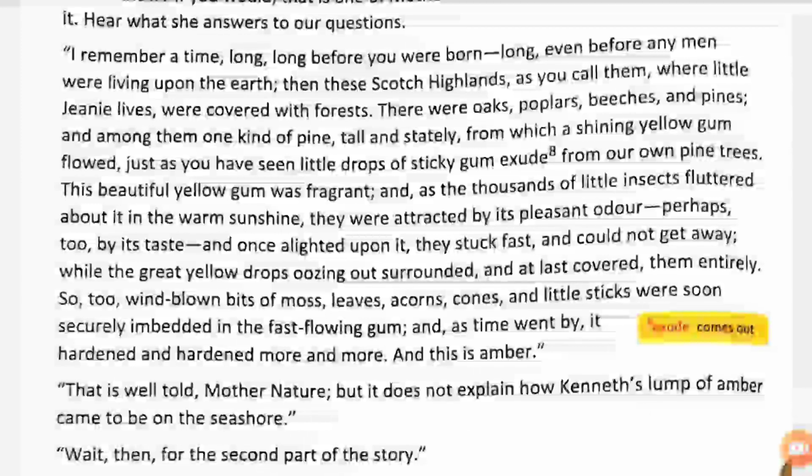"Then this Scotland, as you call it, where little Jenny lives, was covered with forest. There were oaks, poplars, beeches, and pines. And among them, one kind of pine, tall and stately, from which a shining yellow gum flowed, just as you have seen a little drop of sticky gum exude."